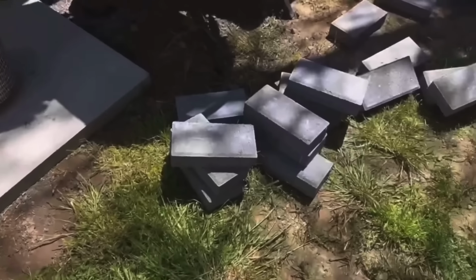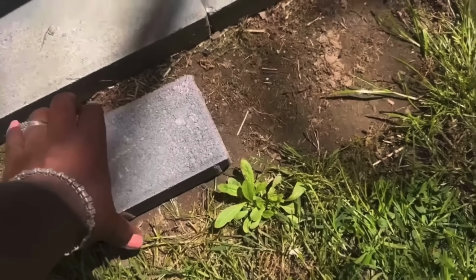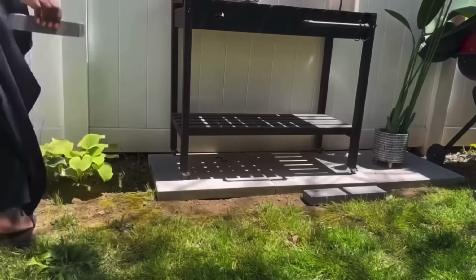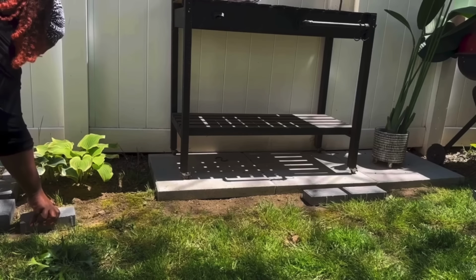Where the drink station originally sat in the grass, it left a bald spot, and I just wanted to fill that area in, so I grabbed a few of these smaller pavers, and I shared this little hack of how I got them to set into the surface of the ground as opposed to just sitting on top.